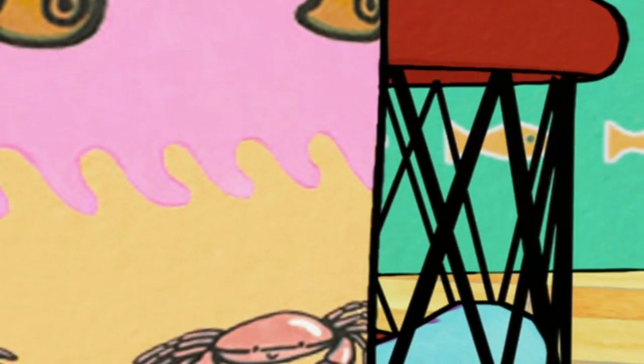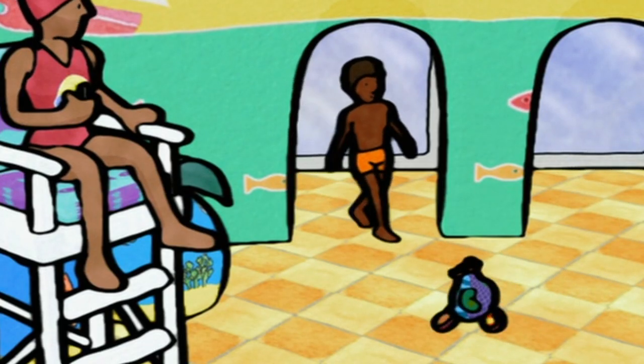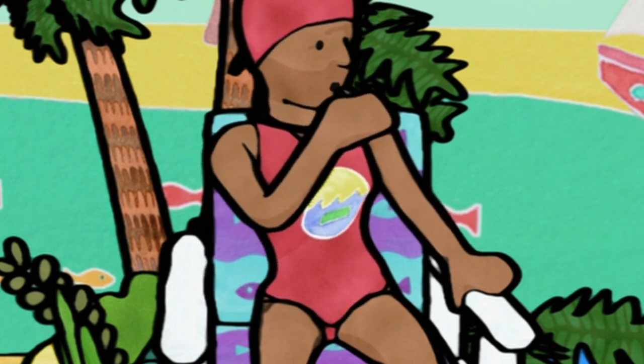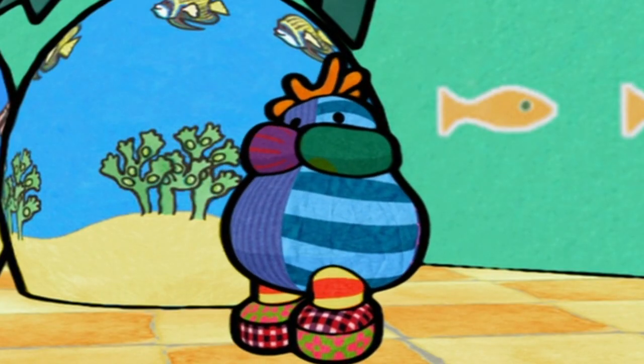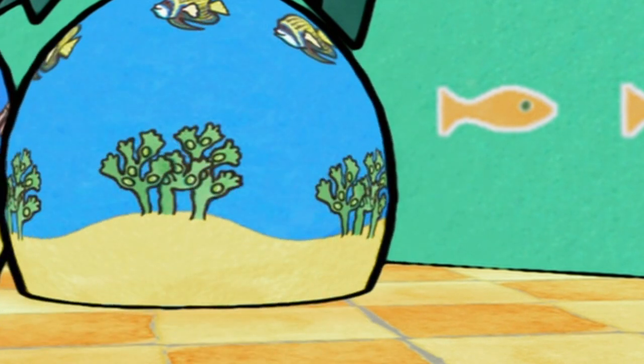Shh, tippy-toe, tippy-toe. Look there, behind the chair. It's Boo's stripy arm. He's hiding behind the towel. Boo! Well done. See if you can find him again. That's the lifeguard. She makes sure everyone is safe. She's telling Boo not to run. It's wet, so it's easy to slip.